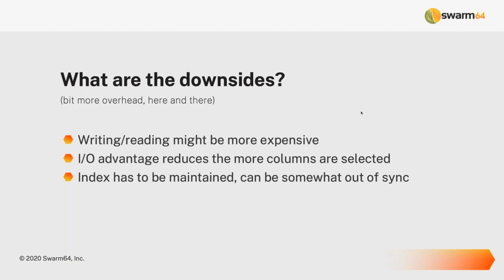Now, we also have some downsides, obviously. As already mentioned, the writing, the reading might be much more expensive. So you don't have to maintain your table only, you have to maintain your index as well. Depending on how it is implemented, this can create large overheads. If you're, for instance, also waiting too long to recreate or append to the index, this can be very expensive and can slow your system down in the end. So this is clearly a downside here.